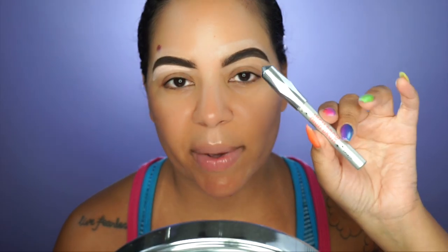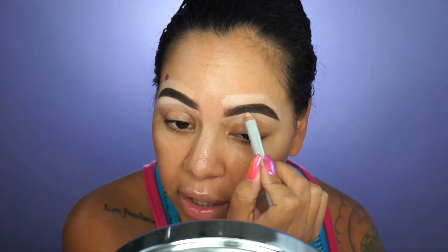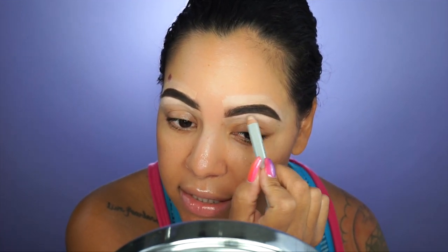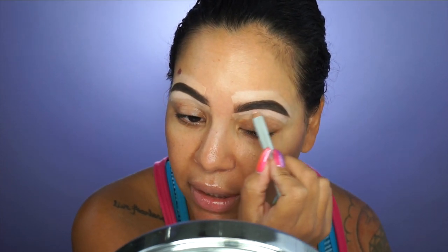So now I'm just taking this Benefit Highbrow and I'm going to put it underneath my brow just because I want to lighten it up. And this is supposedly waterproof as well. And then I'm just going to go in and blend that out.